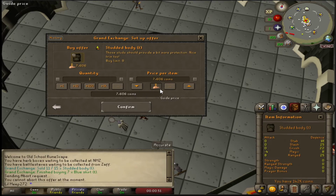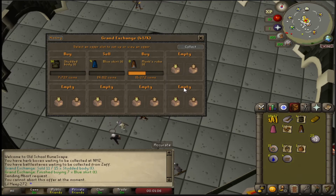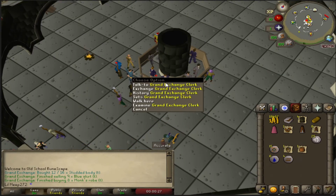So just due to time, and we can always sell them later on, we're going to pick up some more studded bodies, just because there was going to be a period where I was going to be away for a while, so may as well have the offers in to buy, and then yep, we'll see what happens with them. My trade history is just a spam of 3 items, and all that is buying and selling.